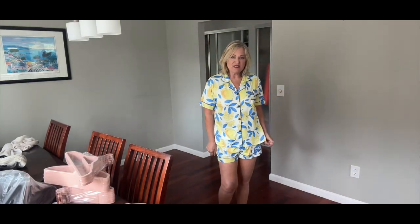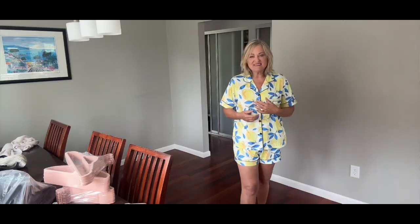PJs, they're from a previous haul. I love these Temu PJs. These are so comfortable. We've got another one of these I've purchased. Here we go. This is the fourth one of these.